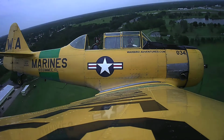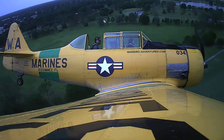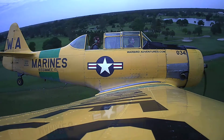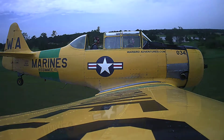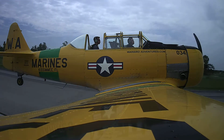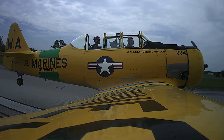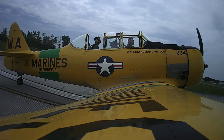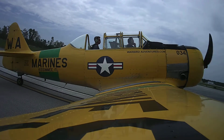Give the golfers a scare here. Look out, buddy. Probably totally screwed up this shot there. Alright, gear down and locked. And you can open your canopy if you want to get some fresh air.